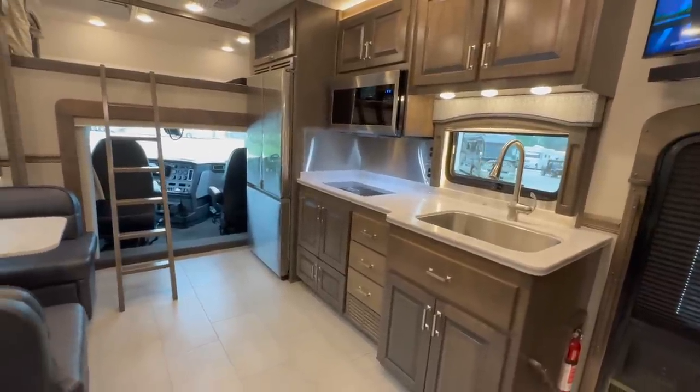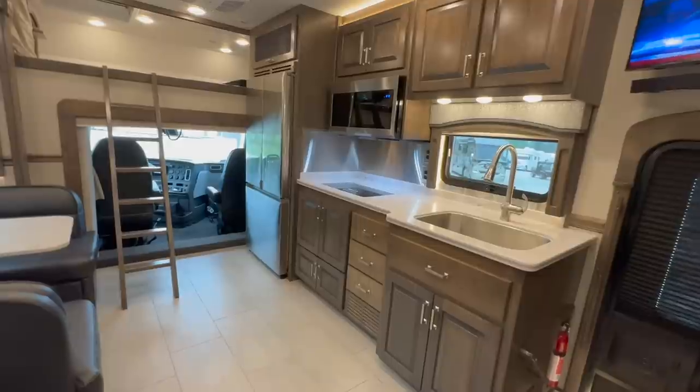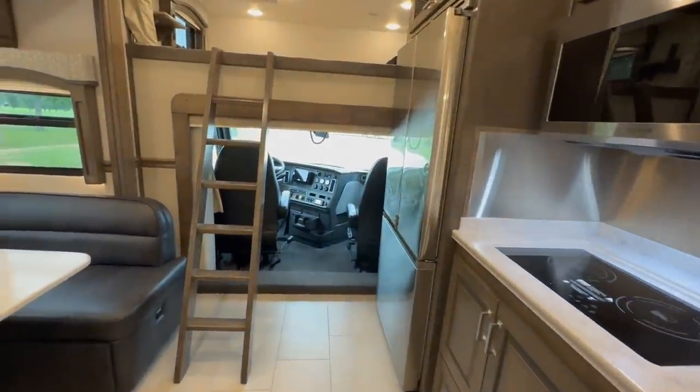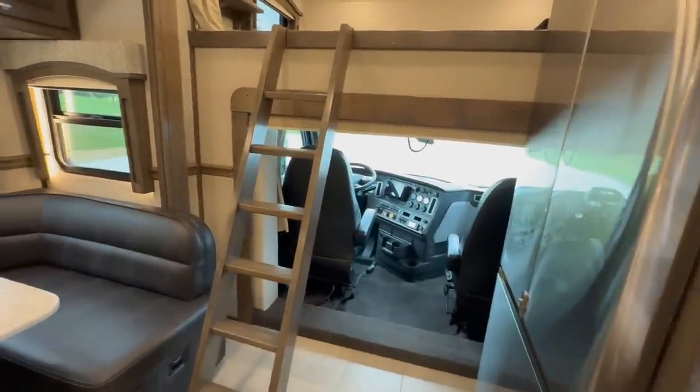Oh, did I mention we also buy coaches? So if you got one for sale, give me a shout. We buy. We don't have to just take them on trade. We do buy them. Financing available, trades accepted, and we deliver nationwide. So give me a shout.